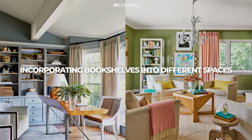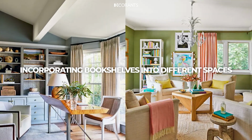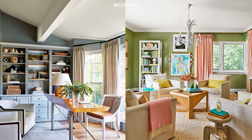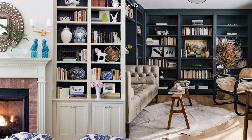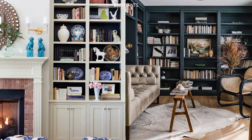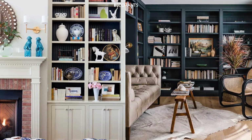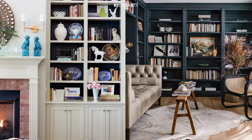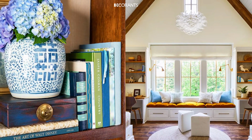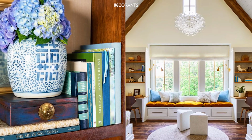Bookshelves can be placed in various areas of your home, serving different purposes and enhancing the overall decor. Here are some ideas on how to integrate bookshelves into different spaces. Living room: a statement bookshelf can be a central feature in your living room. Consider a tall, open bookshelf that showcases not only your books, but also family photos, art pieces, and decor items.